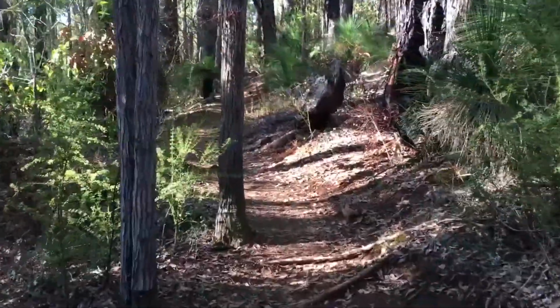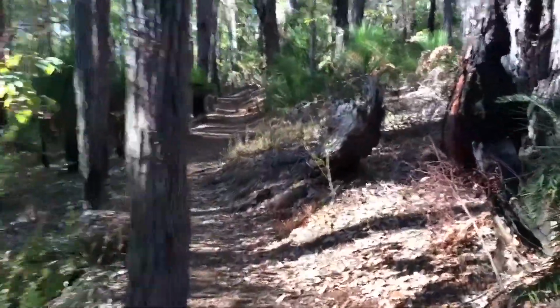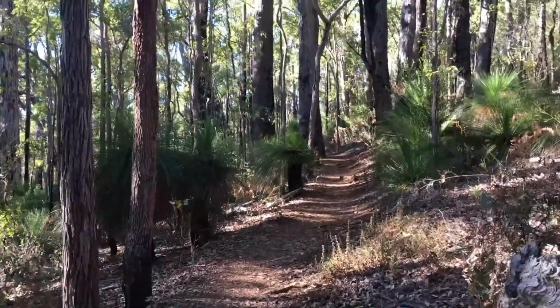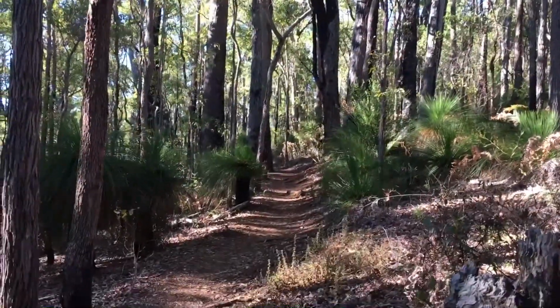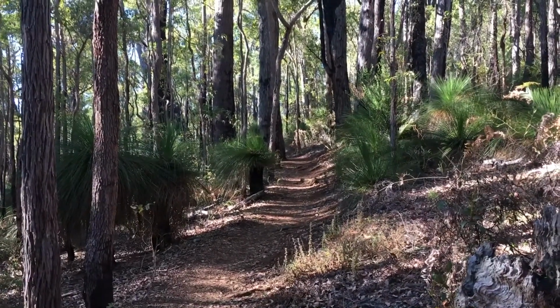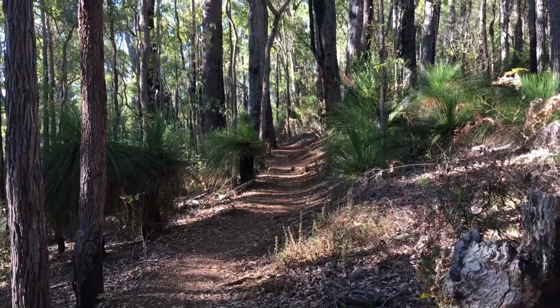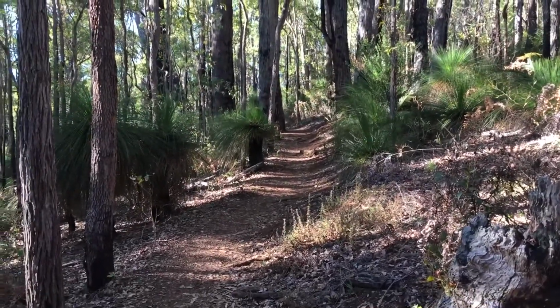Bit shaky on the lens, very hard to keep it stable. I have to get a better camera for this sort of thing. Anyway, we'll keep on going up the hill. There should be a fallen tree up here somewhere. We go under or around and then head up into the car park.